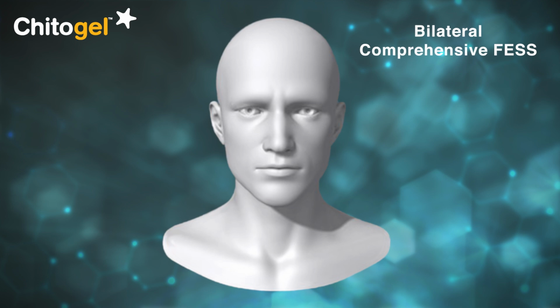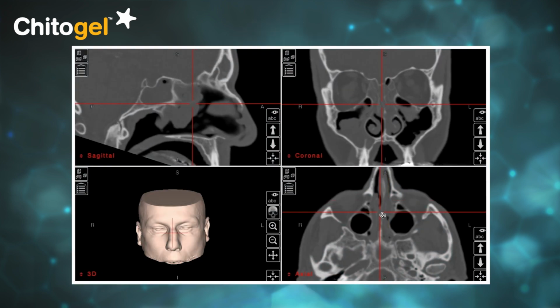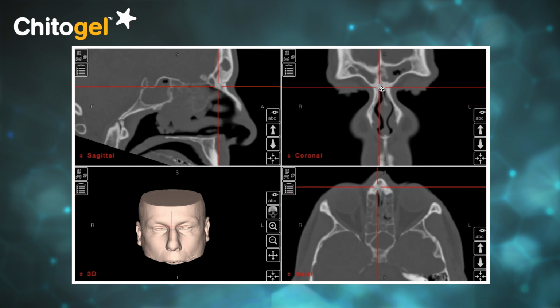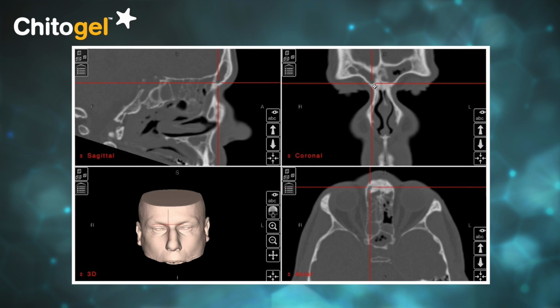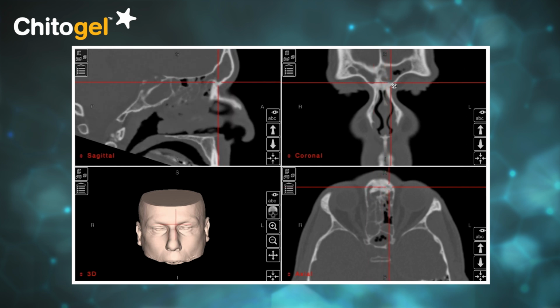This patient is part of a clinical study, and the right side was randomized at the end of surgery to receive Chitogel. When we look at the parasagittal scans, we can see that the frontal ostia are very narrow on both sides, and there's extensive opacification of all the sinuses. This is going to make a significantly challenging surgery.